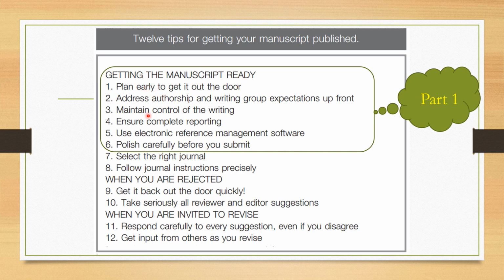There are 12 tips, but in this video we will cover only tips 1 to 6, and the rest from 7 to 12 we will cover in another video presentation. So we will target only 1 to 6 today. There are 3 parts, but we will take only one part today: getting the manuscript ready, when you are rejected, when you are invited to revise. So let's start from here.